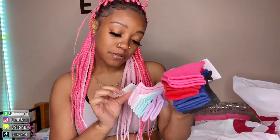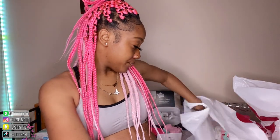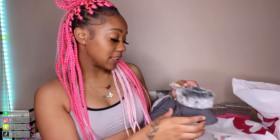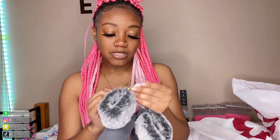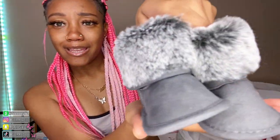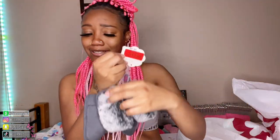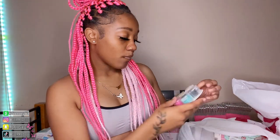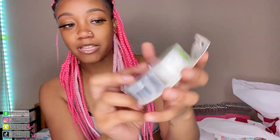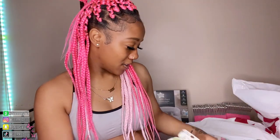Next we have, I got some socks. These were $4.99. You're gonna need a lot of socks, I already know. Then I got these little booties. I think they're 6 to 9 months, and they were only $3.99, so I was like, this is a steal. Had to get them. It's a must have. Okay, she gonna be styling for Friday. And then I got some rubber bands because they come in different colors. And I was like, this is gonna be so cute.